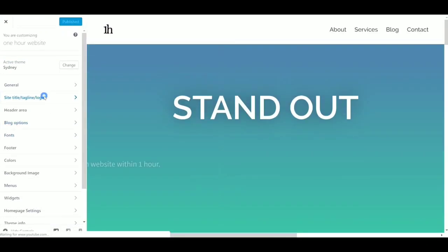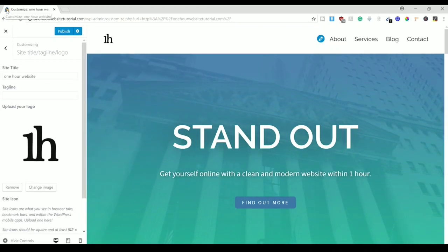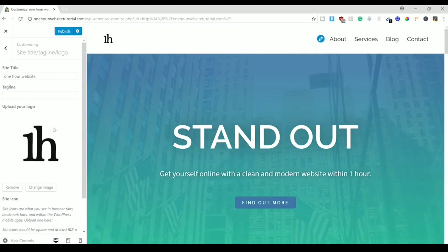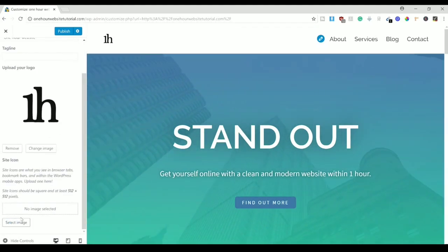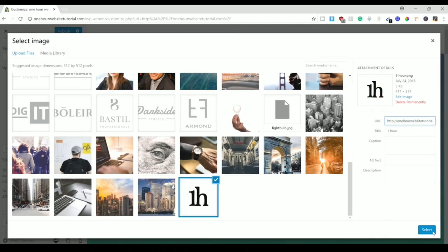Site title and tagline. So what we're going to be changing is this little tiny icon over here, which is currently the HostGator icon. We're going to change it so that we have our own logo there, which just adds a final nice little touch. So if we go to select image, I'm just going to go with one that I already have and insert that, but you select yours and then insert that.